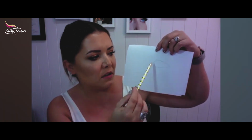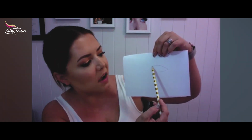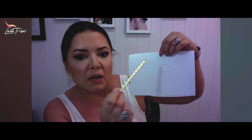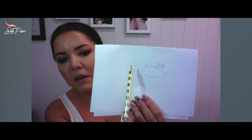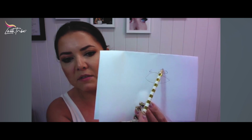If you're just doing a C curl, it will follow that exact same thing, and our eyelashes will make something even stronger looking, yeah? It will magnify what we already have. So if we are applying lashes that are quite dark, this will look even more straight. Does that make sense? So if you are doing this eye, what you need to do, just as an example, if you're starting out with a lesser curl, you need to have a strong curl so that it comes up to the same area.